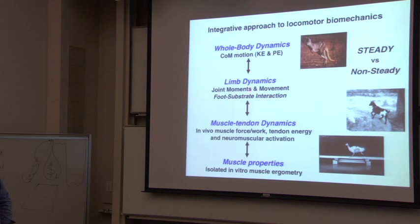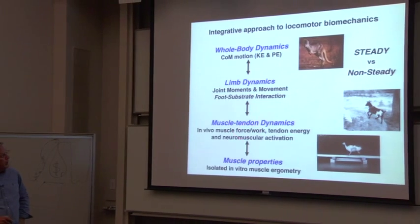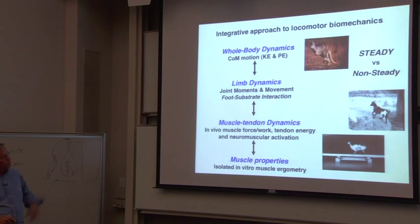We were interested in what the underlying joint mechanics are, and how different joints produce energy, provide energy return, or absorb energy for facilitating control of the whole body dynamics. And then focusing on the underlying particular muscles where we can measure their function, understanding muscle tendon dynamics related to that. And then ultimately, we've been recently working with rats where we can do in vitro muscle ergometry to look at muscle properties building up into this. But I'm not going to talk about this work today.